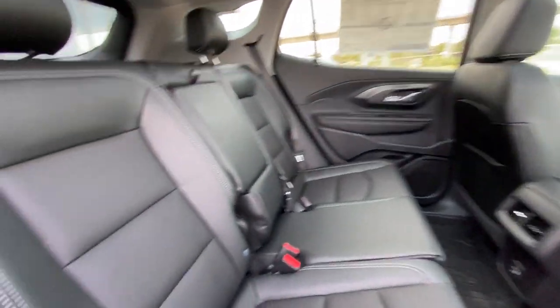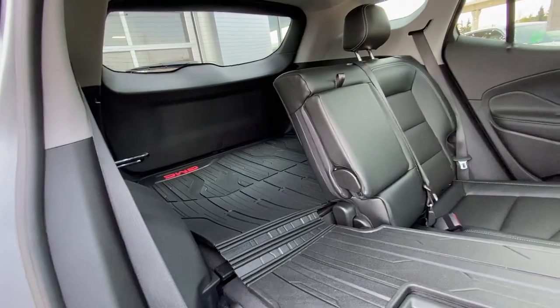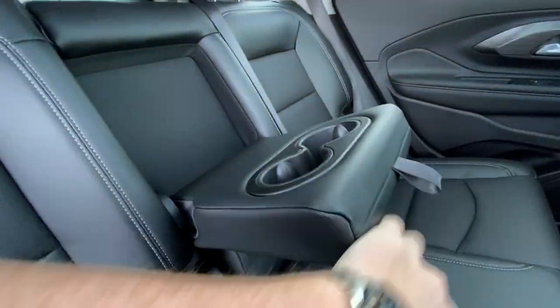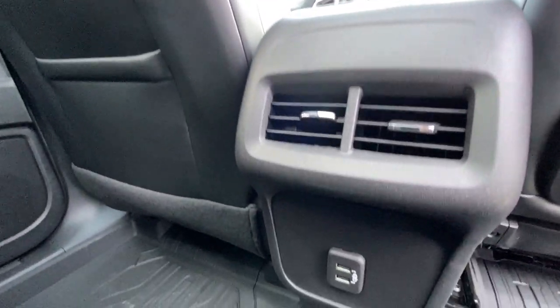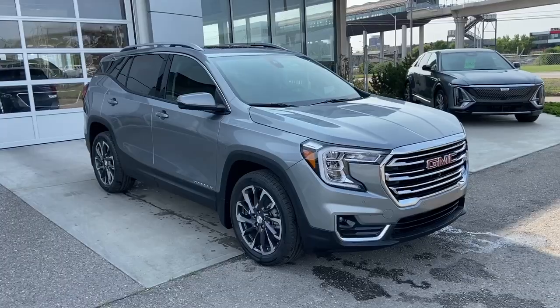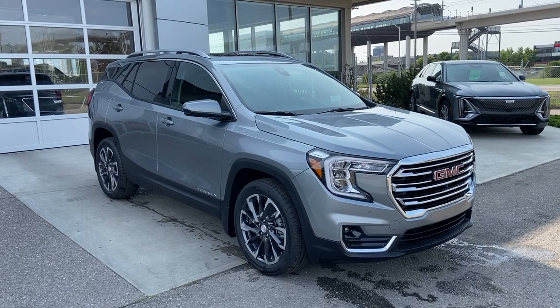Heading back inside the Terrain, back seats here are car seat ready and come in a 60-40 split, allowing plenty of access to your trunk. Cup holders come down in the middle. Bose audio continues throughout the vehicle, and here in the center console we have 2 USB charging ports as well as a 120-volt outlet.